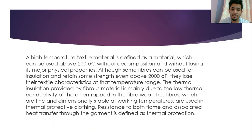A high temperature textile material is defined as a material which can be used above 200 degrees Celsius without decomposition and without losing its major physical properties. Although some fibers can be used for insulation and retain some strength even above 2000 degrees Fahrenheit, they lose their textile characteristics at that temperature range. The thermal insulation provided by fibrous material is mainly due to the low thermal conductivity of the air entrapped in the fiber web. Thus, fibers which are fine and dimensionally stable at working temperatures are used in thermal protective clothing. Resistance to both flame and associated heat transfer through the garment is defined as thermal protection.